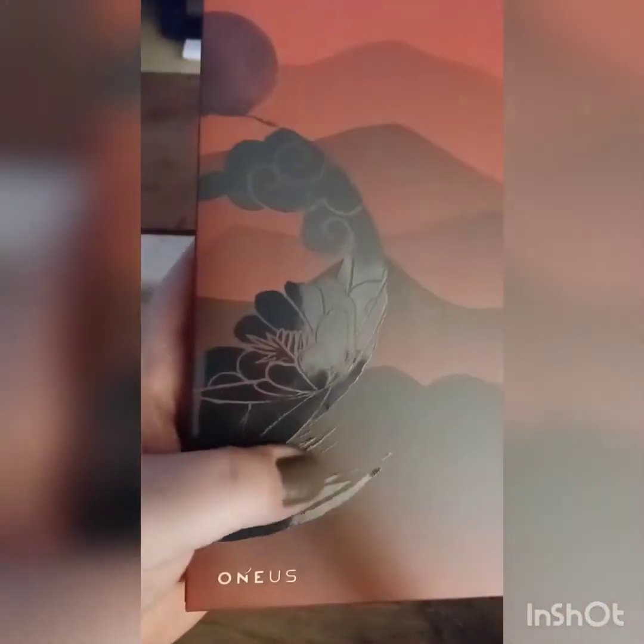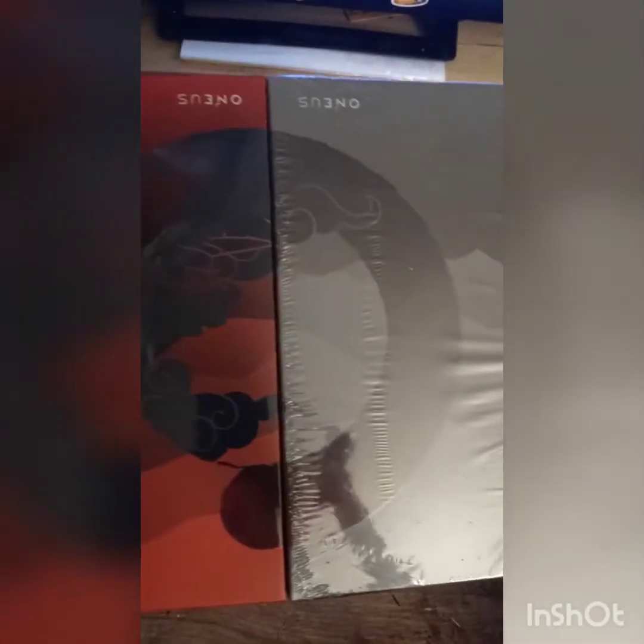The rest of my albums are slowly making their way to the States. These ones I ordered through Amazon, so they got here pretty quickly. I ordered them on Saturday, I believe, and they are here today. So this is the red version. It's so pretty, and I love how when you put them together, it makes the Luna symbol. The packaging is superb on these.